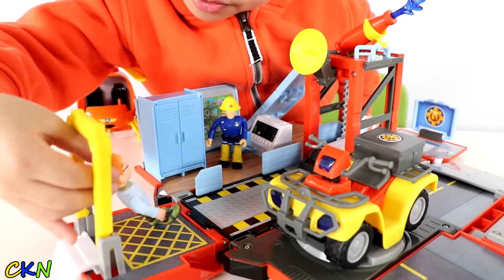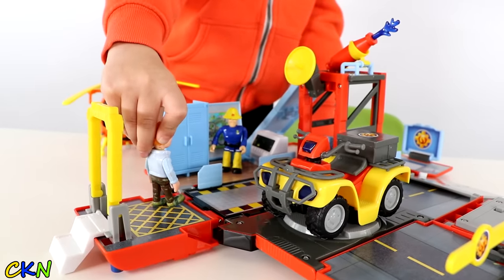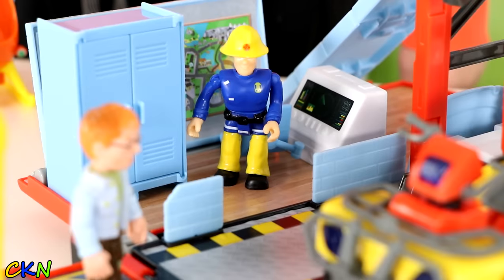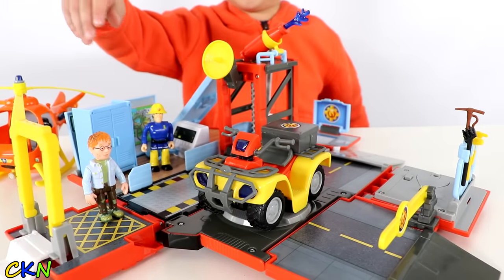Hi, Fireman Sam. We need your help. There's a fire. Hey, Norman. What are you doing flying the helicopter? Can you even fly that thing? Of course I can, Fireman Sam. Okay, then. Let's go put out that fire. All right, Norman. You take my quad bike.